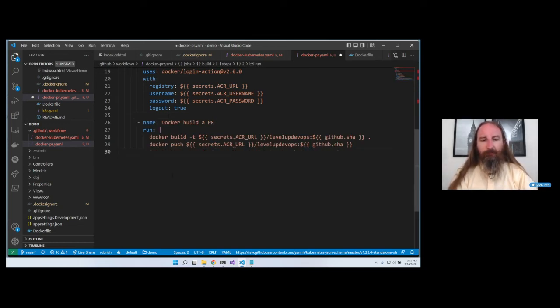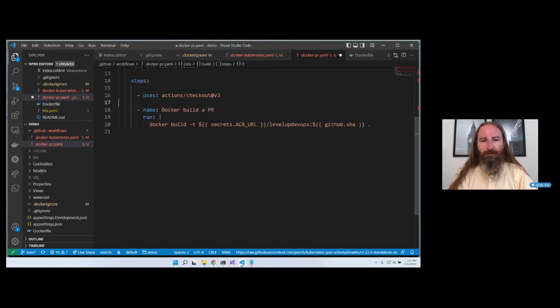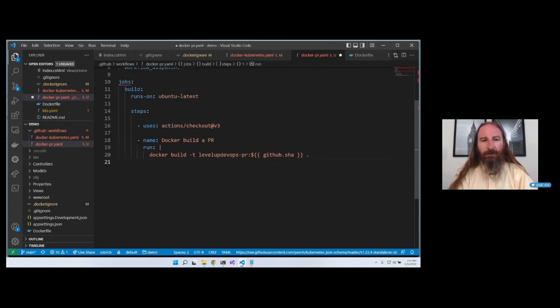We don't even want to push this image up to our container registry because we don't want to accidentally start your pull request in production just grabbing a random version. So now we don't even need to log into Docker, so let's delete that. I'm even going to take it a step farther and say we don't even need the private registry in the URL. I'll just say level up DevOps-PR as my image name.